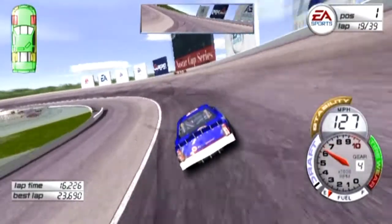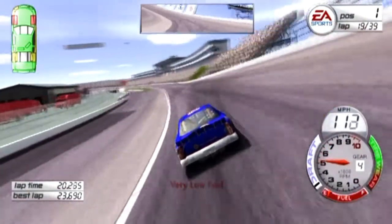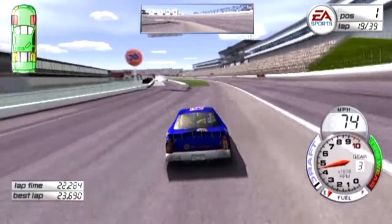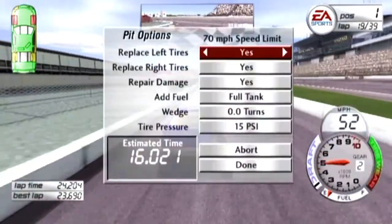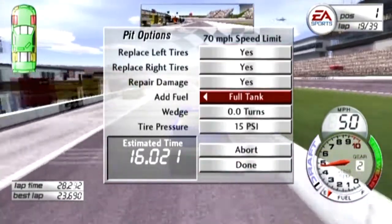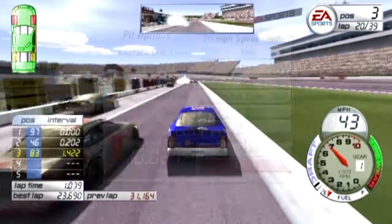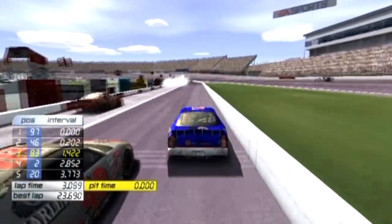So we're going to go ahead and just bring it down this time by. We barely have any fuel left. Just go ahead and slow it down. Don't hit the tire barrier. I almost did. We need to fix the damage. I'm not going to take any chances. We need to go ahead and fix the damage.